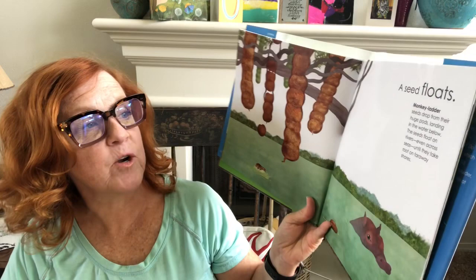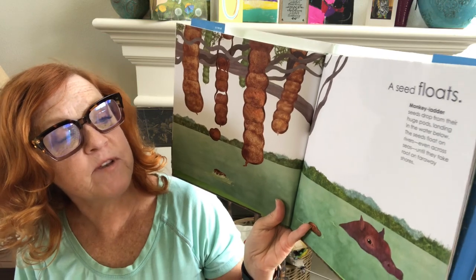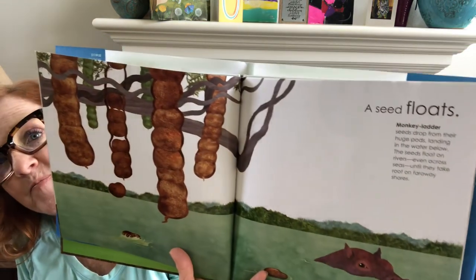A seed floats. A monkey ladder. Seeds drop from their huge pods, landing in the water below. The seeds float on rivers, even across seas, until they take root in faraway shores. I like the name, monkey ladder.